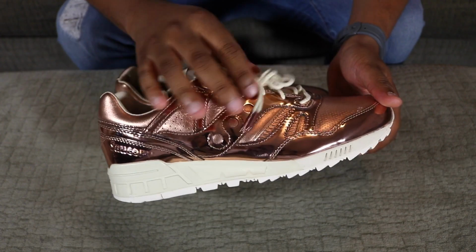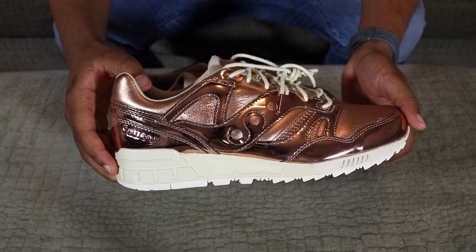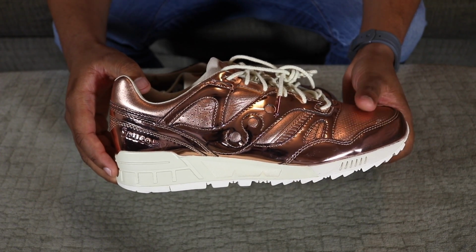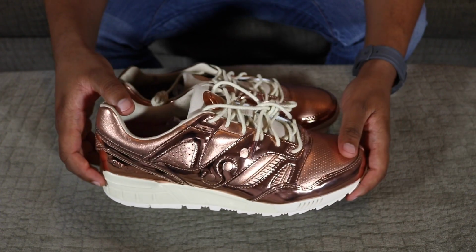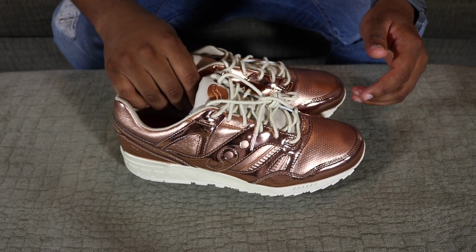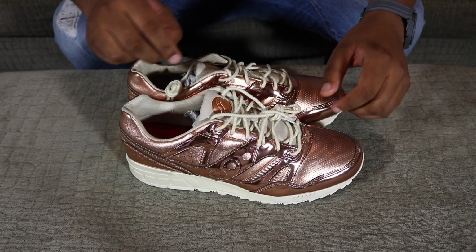Saucony outdoes himself a lot. This isn't even a collab. This is a general release. This is crazy, man. Like, this shoe is not supposed to be this fly for $130. And the crazy thing about this shoe is it's still sitting on websites. Like, it's not sold out anywhere. I don't understand. Like, people are sleeping on this.